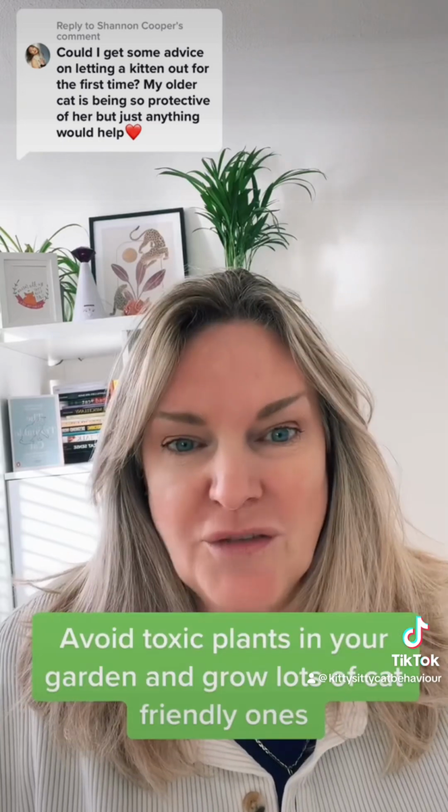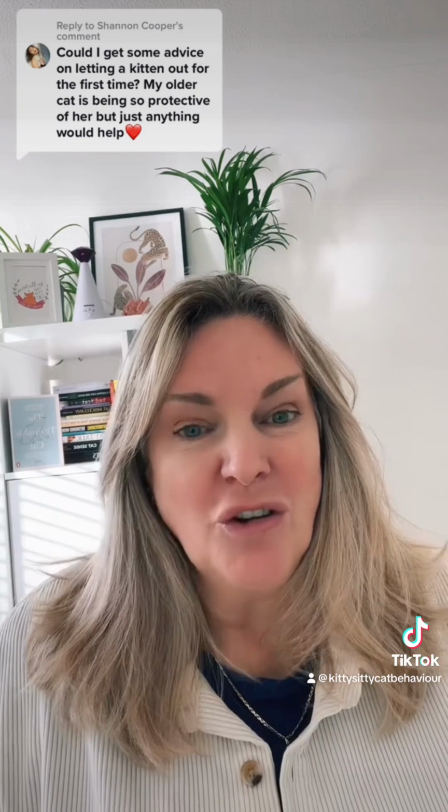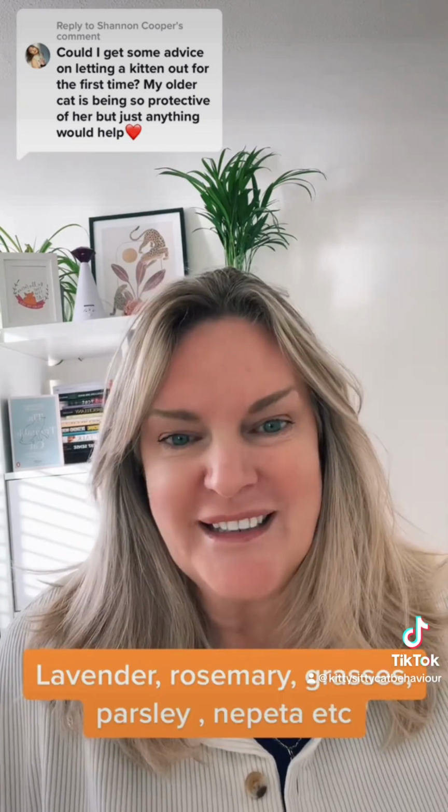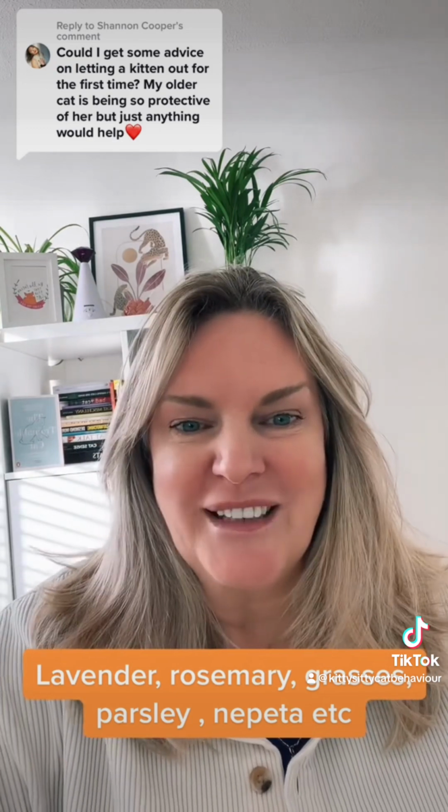Think about what plants you've got in your garden. If you like growing lilies, it may be a good idea not to, because if the cats brush up against the lilies, then they're going to get the pollen, which is really toxic to cats.